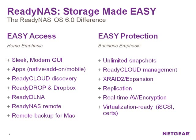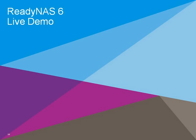So again, ReadyNAS, storage made easy, and this really translates across as easy access and easy protection. With that being said, we'd like to introduce you to one of the more revolutionary aspects of the ReadyNAS 6 experience, and that is ReadyCLOUD. And to delve a little bit deeper into ReadyCLOUD, we're going to go ahead and turn the mic over to Davin Oishi, and he's also going to give us a little bit of a tour of some of the new technology. Davin? Thanks, Matt. So I'm going to start with 3 simple demos.